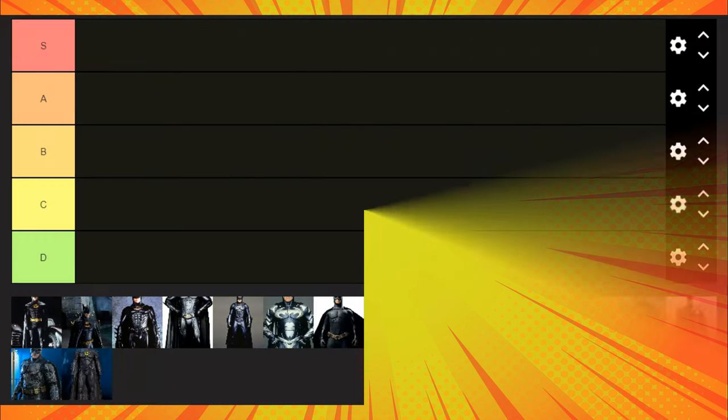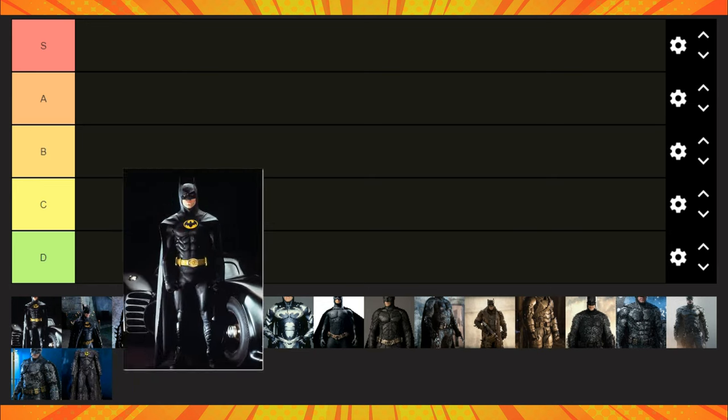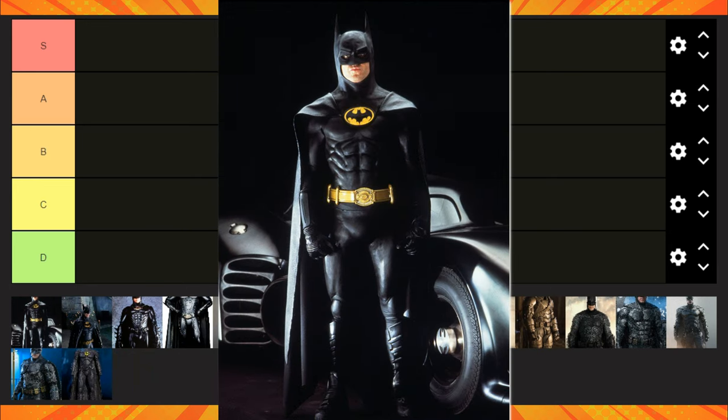Sounds good. All right, we're back on tiermaker.com. And first up, we have Michael Keaton from Batman 1989. This was a promotional image. It was the best I could find. And the cape is a little different than the movie. Here it sits outside the cowl, and in the movie it sits underneath it.